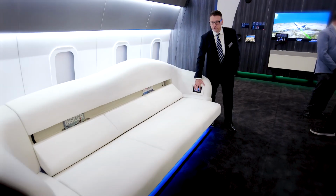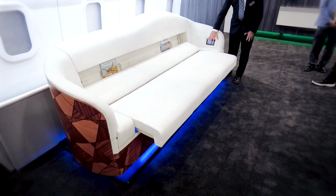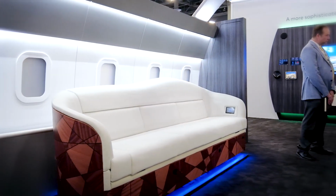The divan itself is unique in the fact that it's fully electric, and it'll translate out to a bed surface. Or if you like, you can just translate out a portion of it, and it gives you more of a slouching surface. So this will just come out a little bit, and you can kind of lean back. And if you picture you have a monitor on the other side, you can watch a movie and be comfortable.